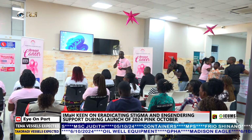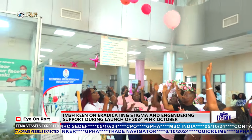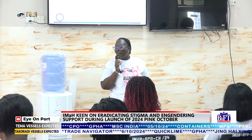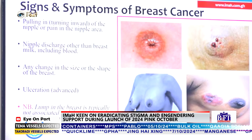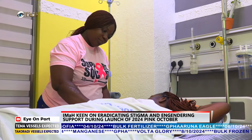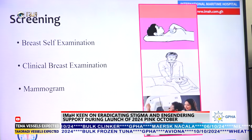Management, staff, clients, and stakeholders of the International Maritime Hospital have come together to double up efforts in the fight against breast cancer during this year's Pink October celebration. The hospital has launched this year's awareness campaign under the theme Stop the Stigma, Be Supportive, underscoring the need for a more collective approach to fight breast cancer. IMaH will engage the wider public with various outreach programs throughout the entire month of October, in addition to its annual free screening exercises and discounted medical services at the hospital premises in Tema Community 3, all in an effort to lessen the devastating impact of breast cancer in Ghana.